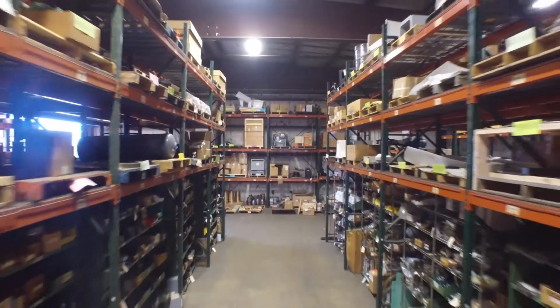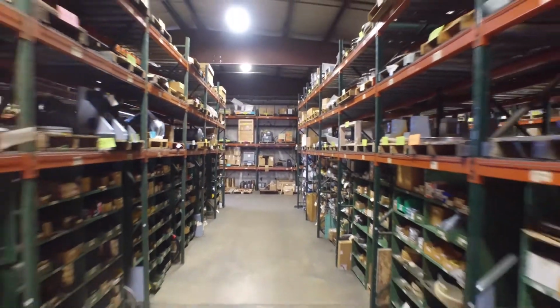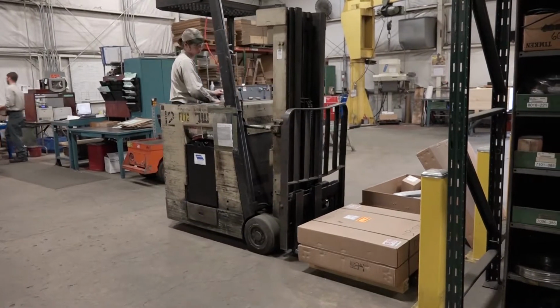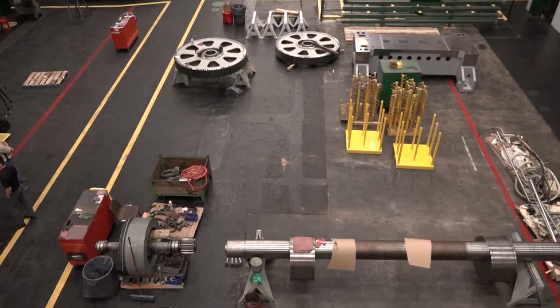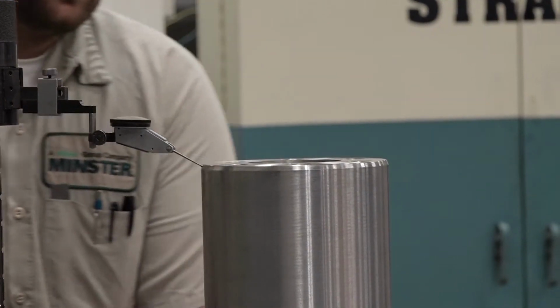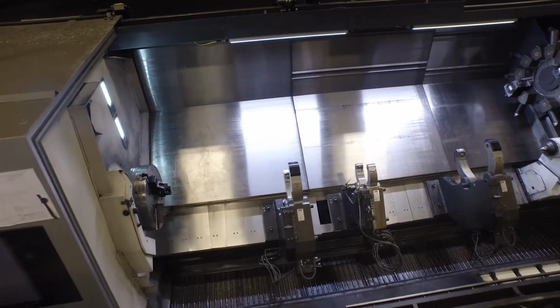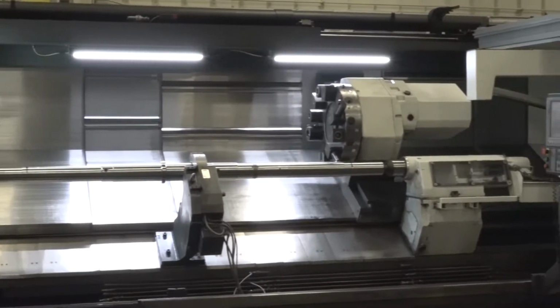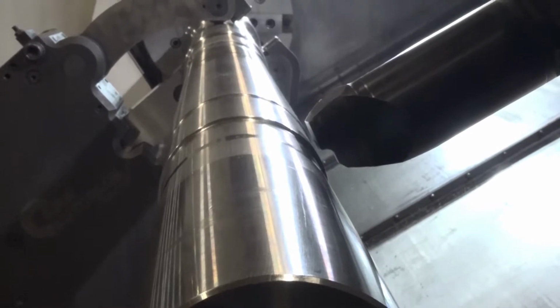more efficiently. Due to the state-of-the-art inventory control system in our spacious parts warehouse, most parts can be shipped out that same day. If they are not available, we have the capability of manufacturing the parts very quickly for the customer. Machines like the Okuma LB45-3, a CNC lathe for turning long-length shafts and other products.